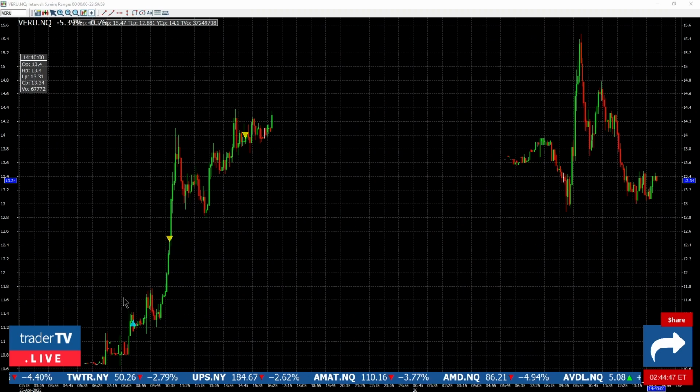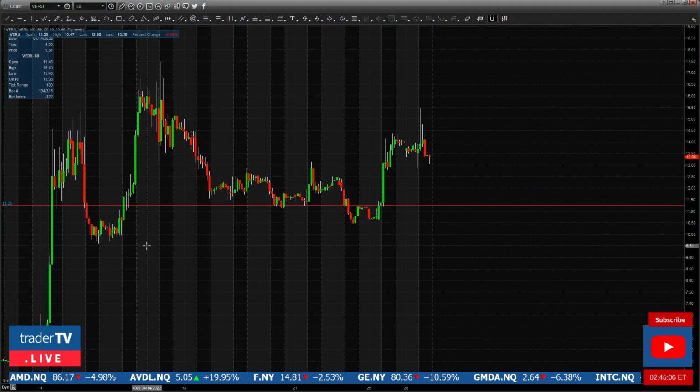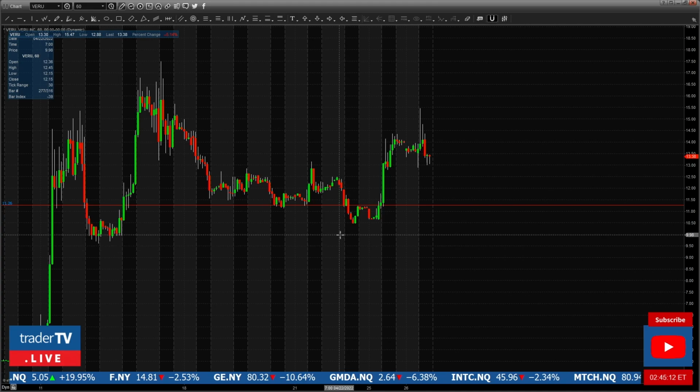So VERU, I know that 11.30 long. I liked the setup, so we went for the trade. We waited for it. We got out some in front of 12.50, and then it continued going. At that point, it's just a management trade. I'm just managing this position, and we finally got out in front of 14 late into the session yesterday. So if I were to go back to this chart and ask, why did I go for the long? I can explain it to you. Not because I felt like it, not because I thought it was going up. There was technical analysis.